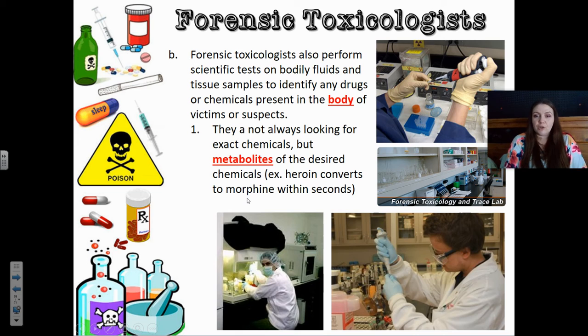Forensic toxicologists perform tests on bodily fluids and tissue samples to identify any drugs or chemicals present in the body of victims or suspects. They're not always looking for the exact chemical, but sometimes for a metabolite, which is the chemical that results as your body processes a drug. For example, when you inject heroin and they try to find it in your urine sample later, you're not going to have the exact chemical of heroin left over. Your body breaks it down and it turns into morphine within seconds. So what they look for in the bloodstream or urine sample is morphine, not the chemical structure of heroin.